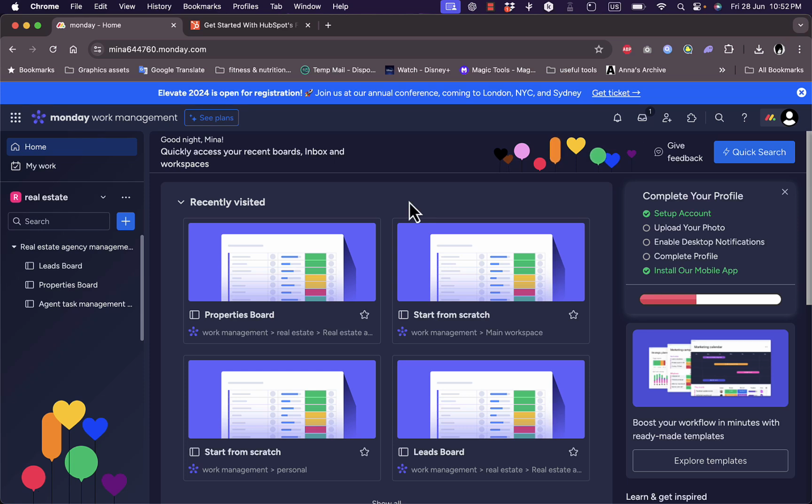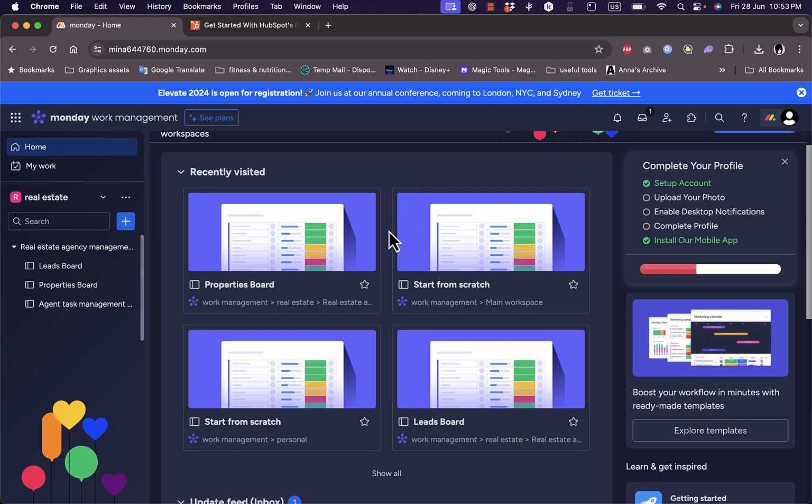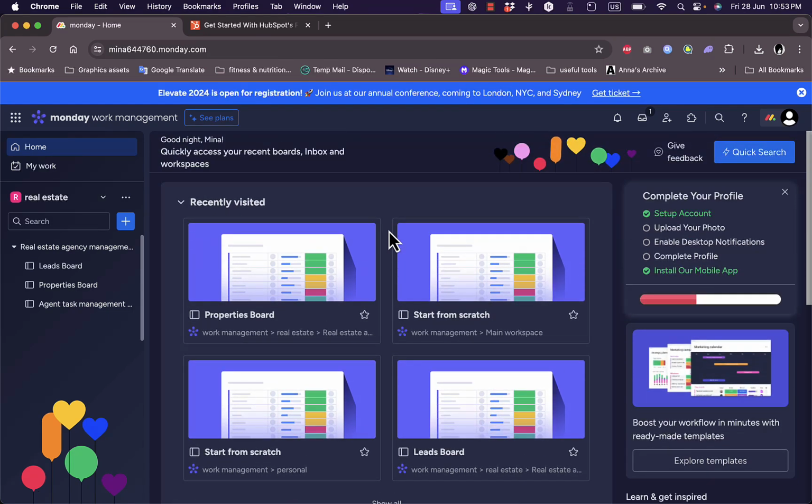Let's start first with Monday.com. Monday.com is known for its vibrant interface and customizable workflows. It's a project management tool designed to help you manage your projects and tasks, whether it's for your business or for your personal life. And it can help your team streamline their processes and improve collaboration. It has a variety of features including customizable boards, timeline views, and automation options.